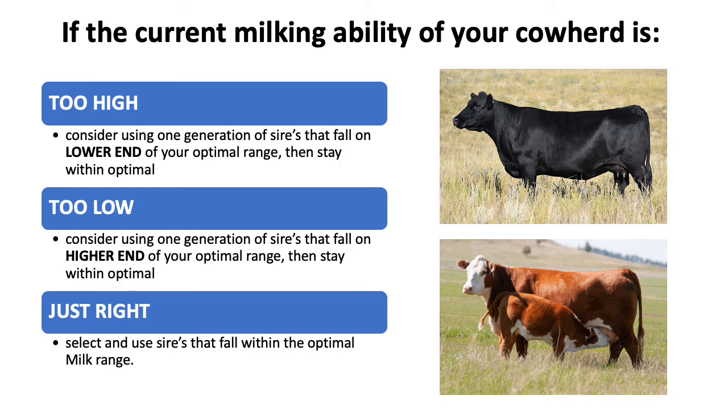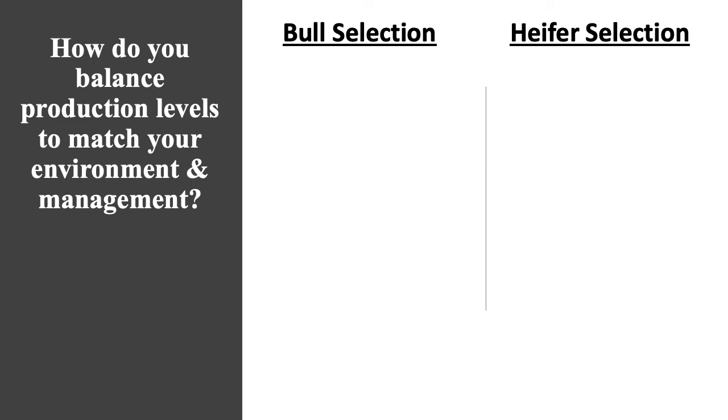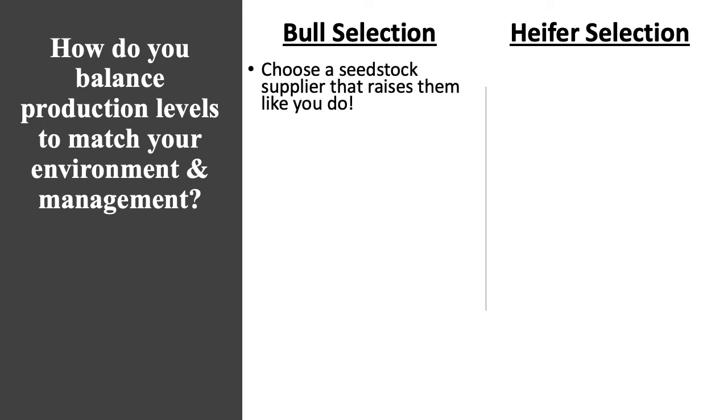So lastly, how do you balance production levels to match your environment and management? We're not only talking about milk. Well, if we're selecting bulls, one of the easy things to do is choose a seed stock supplier that raises them in the same environment that you do. Sometimes that can be hard for us in the Pacific if we're trying to source bulls or semen from the US mainland.